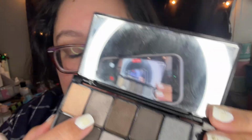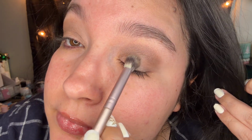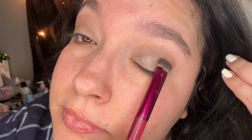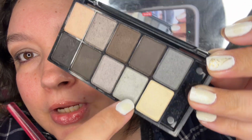Then I'm going to be taking my NYX palette and I'm going to be applying this second shade. And I'm basically going to be applying this to the lids. Actually, I need to use my... So I'm going to be taking this shade here and I'm just going to be applying it to the lids. So I'm going to be applying this light shimmery gray shade here and I'm going to be popping that on the inner corner.